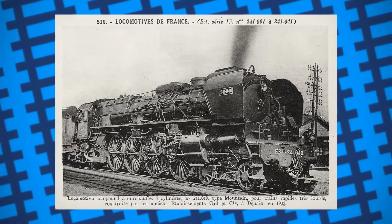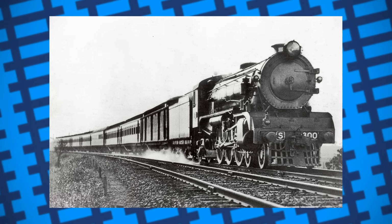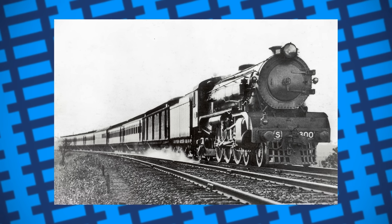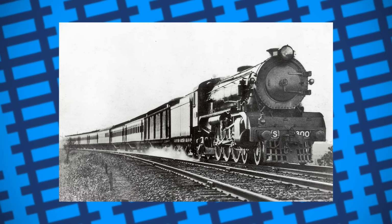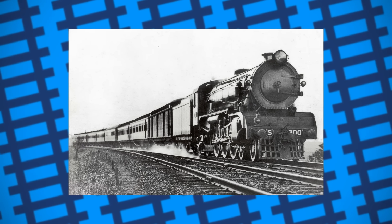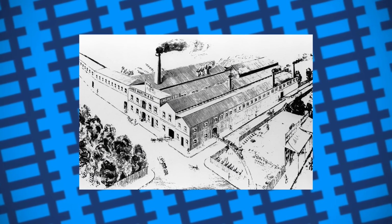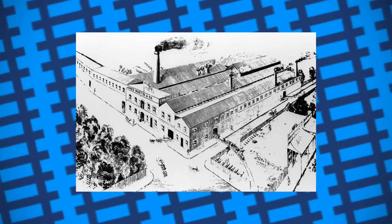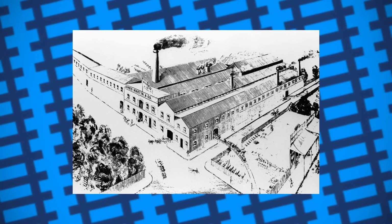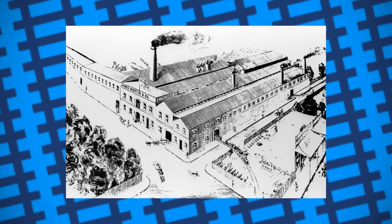Despite their performance, the S-Class engines still struggled along the tricky line, and so interest in the mountain engines picked up again. By 1936, Victorian Railways finalised the requirements for the engine, and the railway's engineers set about designing it. The design they came up with was now a 484 instead of a 482, and would be fitted with plenty of modern comforts for the crew and to help boost performance.